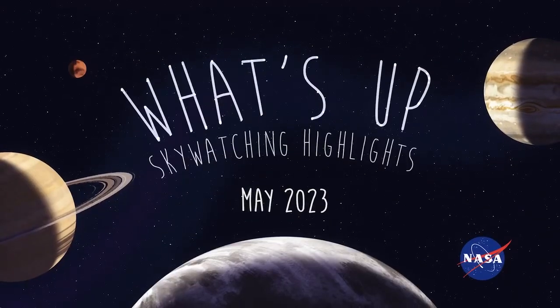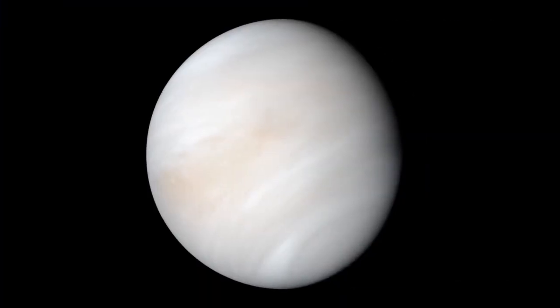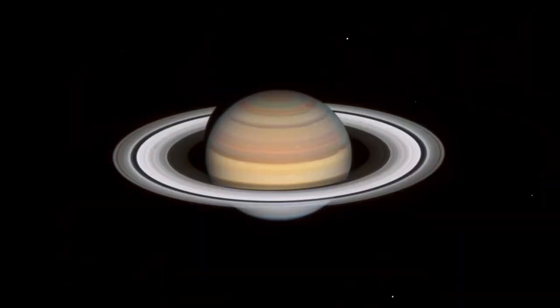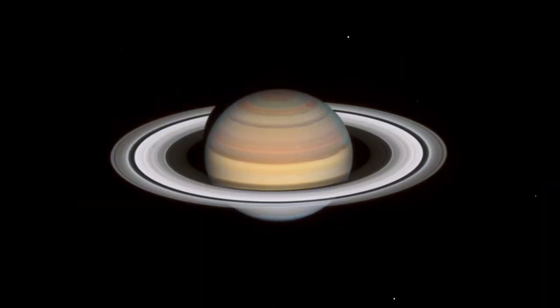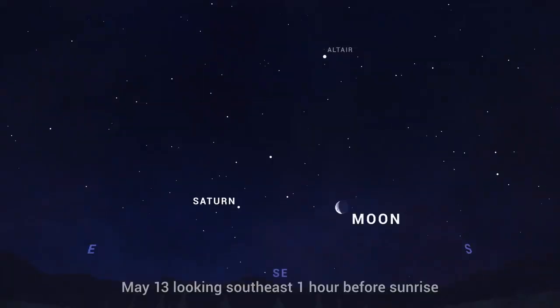What's up for May? Planets strike a pose with the moon. We reach peak Venus. And what's different about the skies of the southern hemisphere? On the morning of May 13th, find the planet Saturn rising together with a third quarter or half-full moon. Find them together in the southeast in the couple of hours before sunrise.